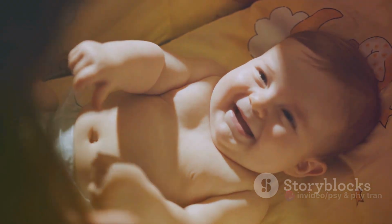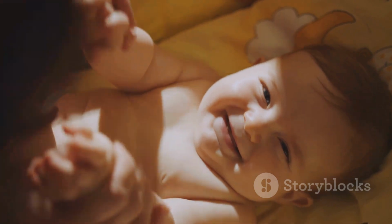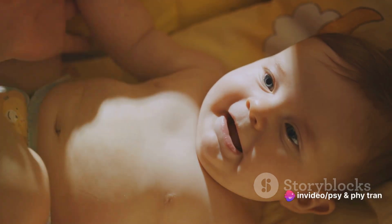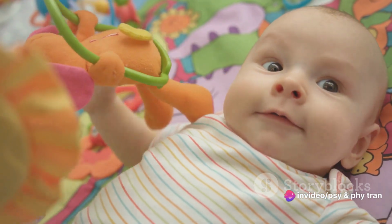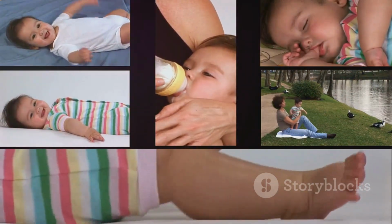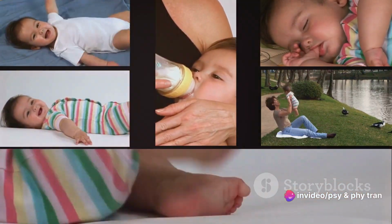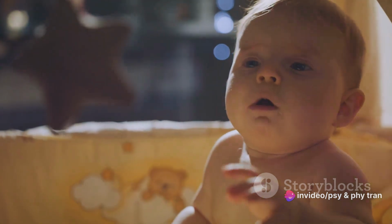Language acquisition is another fascinating part of infancy. While it starts with cooing and babbling, by the end of the first year, most babies can say a few words. They start to understand the meaning of words, and importantly, they learn that sounds can represent objects and ideas. Infancy is a whirlwind of growth and development. It's a period of discovery, learning, and immense change. It's a stage where the groundwork for future skills and abilities is laid.